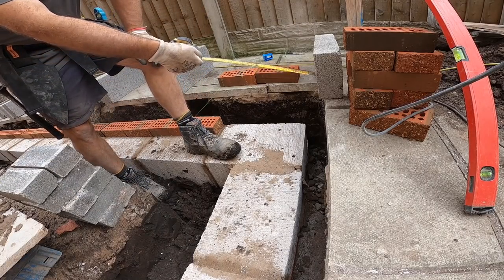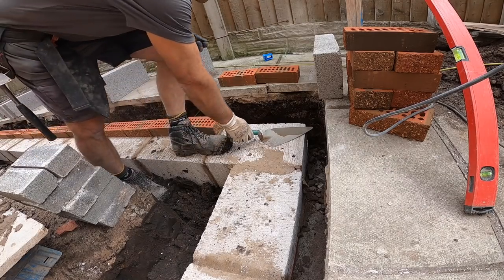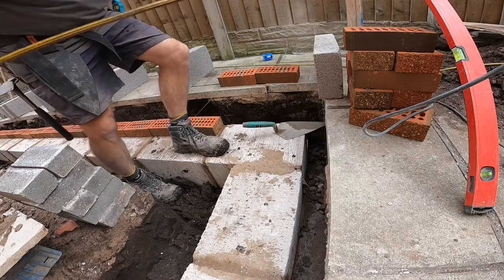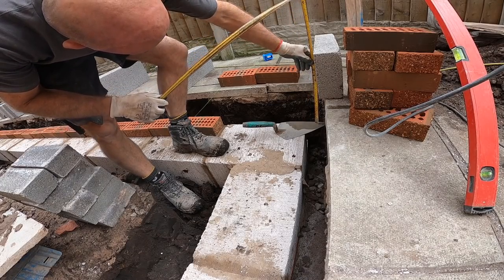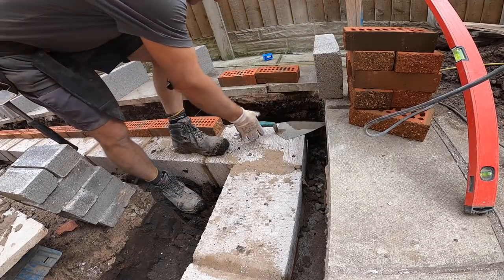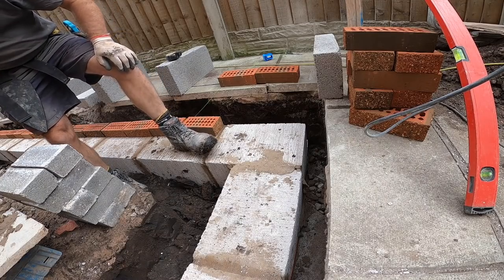I've marked my gauge on my block here, got my pencil mark there, so gauge up to that. That tells us we've got 10mm to bed down. So, first course.